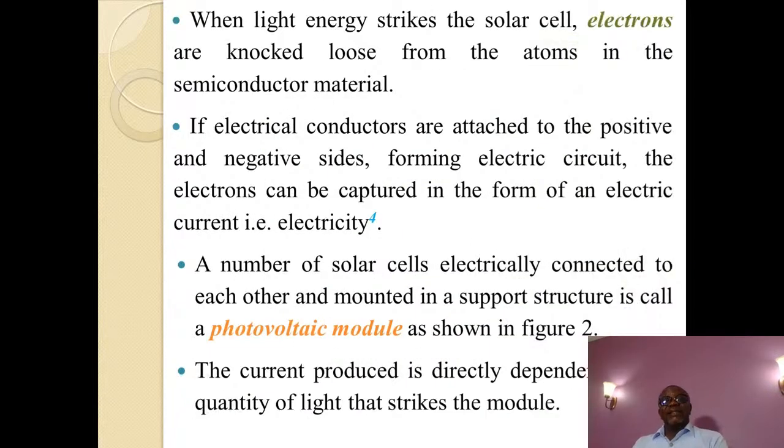So, when light energy strikes these solar cells, electrons are knocked loose from the atoms in the semiconductor material. It is important for us to note here that the movement of electrons in any material constitutes what we call the electric current. So, if electrical conductors are attached to the positive and negative sides, thereby forming electric circuits, the electrons can be captured in the form of electric current, which is electricity.